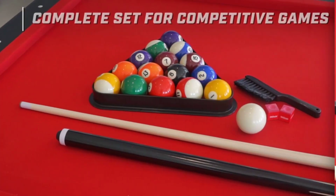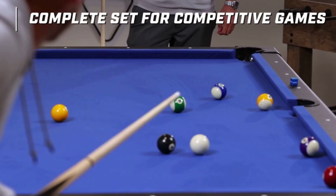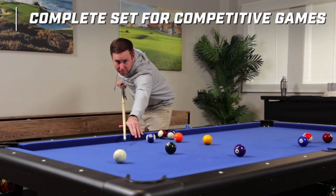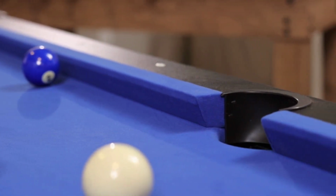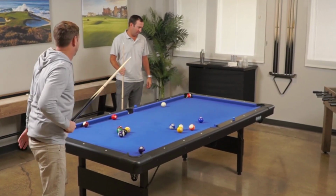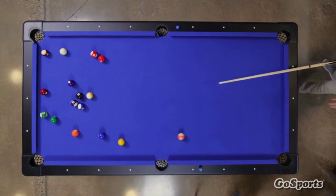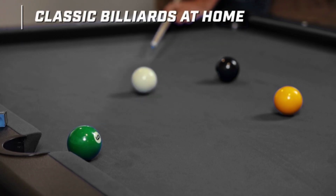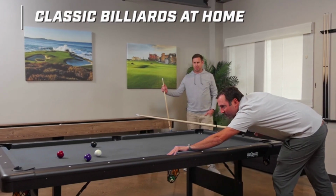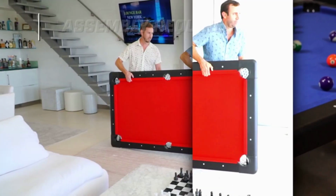Now, let's talk about the complete set that comes with it. You get 15 regulation balls, a cue ball, a ball rack, 2 57-inch cue sticks, 2 chalks, and a felt brush. The cue sticks are a bit lightweight, which might not satisfy serious players, but for casual play, they do the job just fine. Setting up the table is a breeze. The instant setup feature with foldable legs means you can go from box to play in minutes. However, some users have reported issues with the table's levelness and stability. A bit of tweaking might be required to get it perfectly balanced.